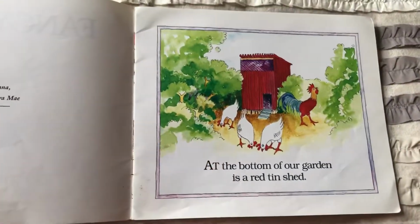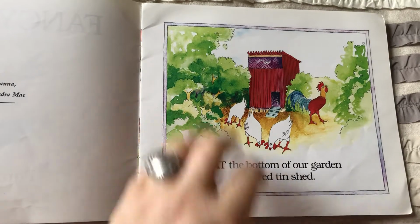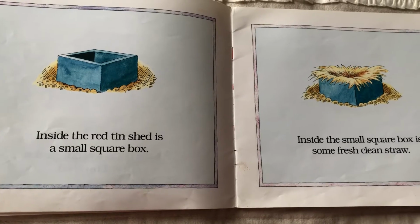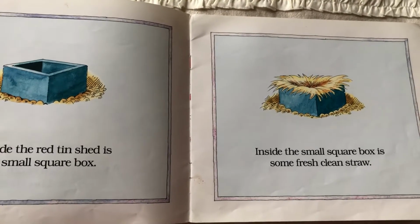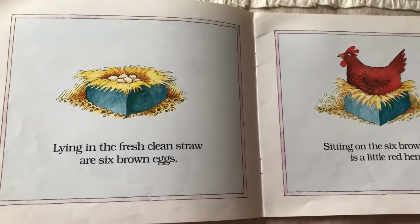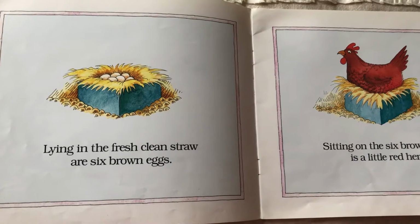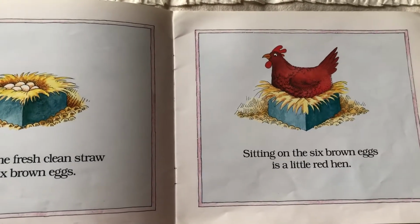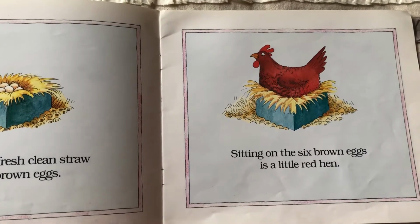At the bottom of our garden is a red tin shed. Inside the red tin shed is a small square box. Inside the small square box is some fresh clean straw. Lying in the fresh clean straw are six brown eggs. Sitting on the six brown eggs is a little red hen.